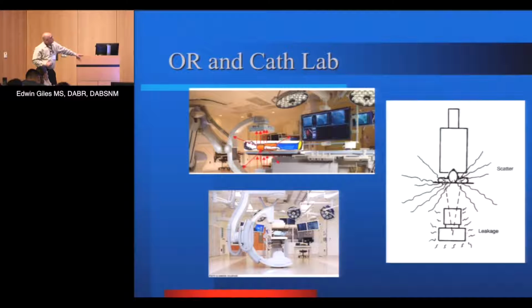You and I, for the most part, are not in the direct beam, right? We simply work in the room and we're potentially exposed to the scatter radiation. And we'll focus on this aspect very carefully.